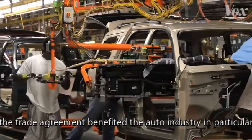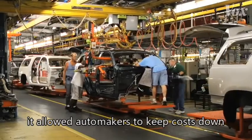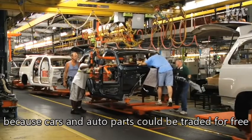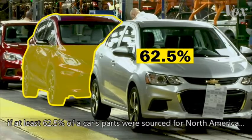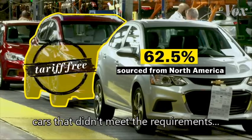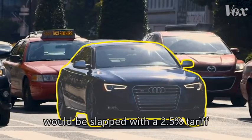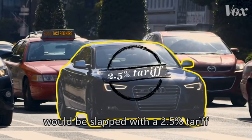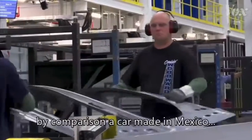The trade agreement benefited the auto industry in particular. It allowed automakers to keep costs down, because cars and auto parts could be traded for free. Well, for the most part. If at least 62.5% of a car's parts were sourced from North America, it would be tariff-free. Cars that didn't meet the requirements or were made overseas would be slapped with a 2.5% tariff. NAFTA also gave automakers the ability to source cars where costs were lowest.